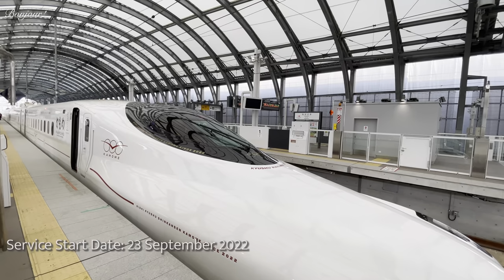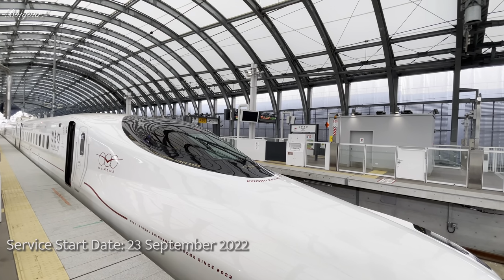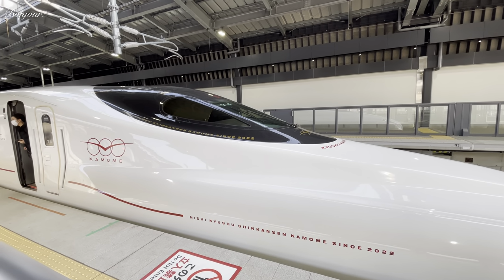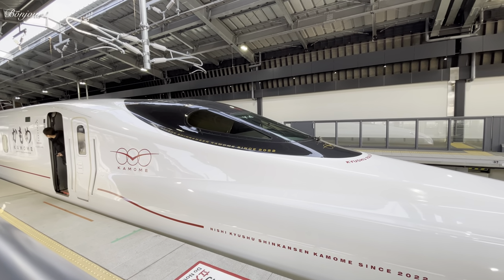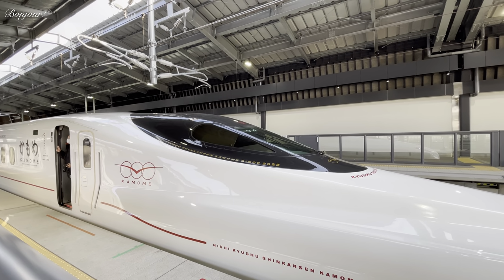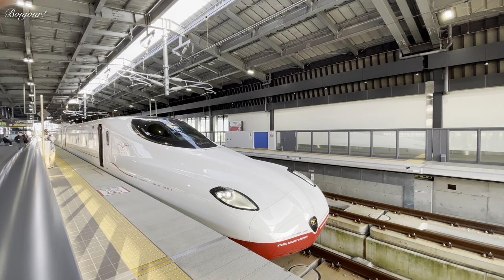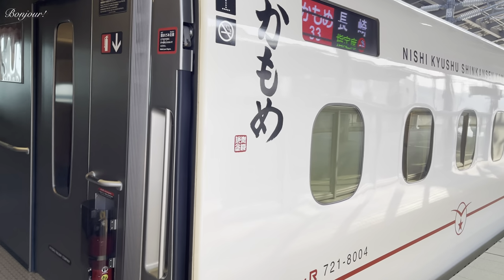Wow. It looks new obviously. The service has started only last year. KAMOME means seagull in Japanese. Does this train look like a seagull? Let me see. It looks more like a seagull with rolling eyes giving a mean look to me.